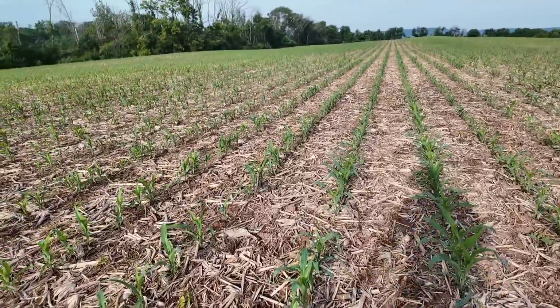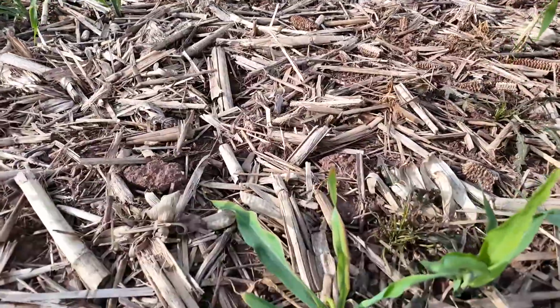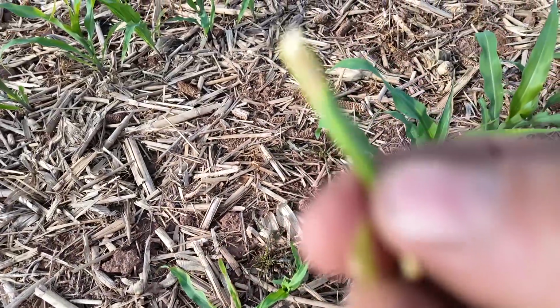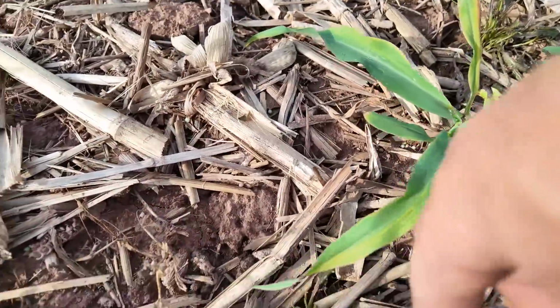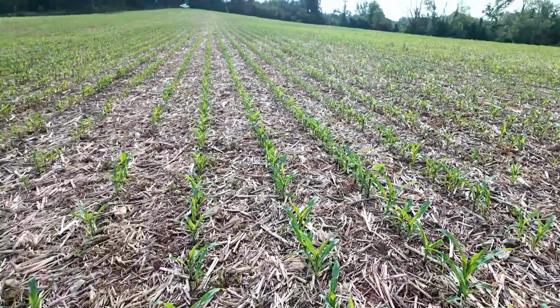They just come along, they'll bite it off. Oh my God, that's deer, right? Is that deer? What is that? I don't know what that is. It's got that whipping. Yeah, something bit that. Yeah, there it is there too. So the deer came along, they bit the top out of that one, they bit the top out of that one. Holy shit.